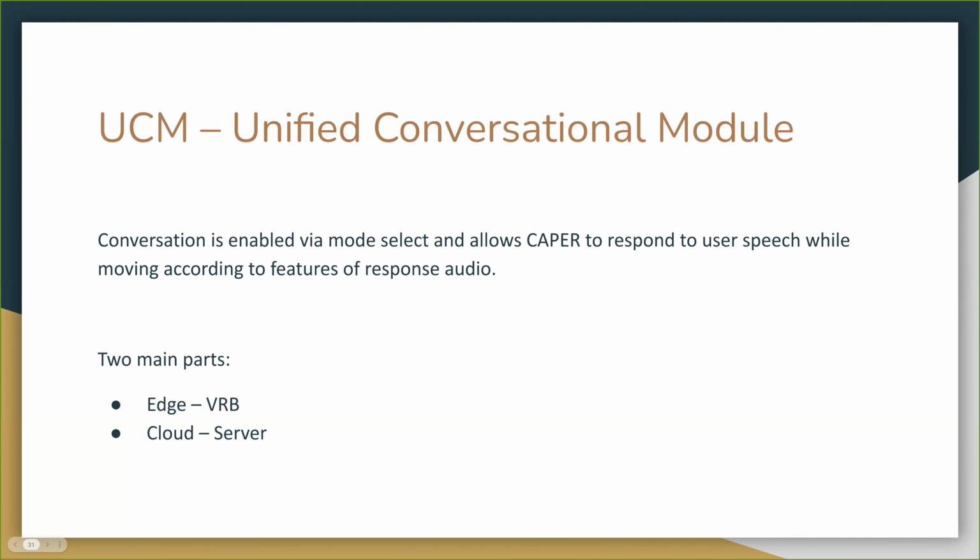The Unified Conversational Module is the main software behind the operation of C.A.P.E.R's conversational mode. It consists of two separate programs that communicate over the internet. These programs are designed to record voice input from the user, process that input to create a sensible text response, and create an audio response that is then sent to the speakers to be broadcast as speech.